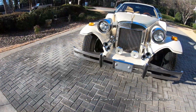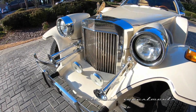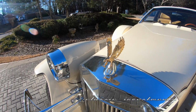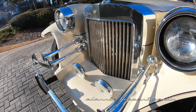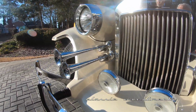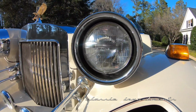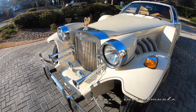Sam, the front end on this just kind of takes my breath away, with a Golden Spirit hood medallion, the beautiful grill on it, the fog lamps, the quad trumpet horns, and it is 18 plus foot long. So if your garage is only sufficient to hold a VW, this will not fit in.